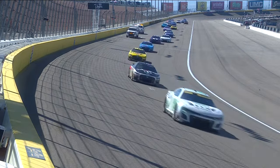Brad Keselowski will win the race on pit road. Christopher Bell said, I need to be much freer for a short run here. And yes, team's getting a little bit concerned about tire count down here on pit road. Crew continues to do a great job for Keselowski. He wins the race off pit road.